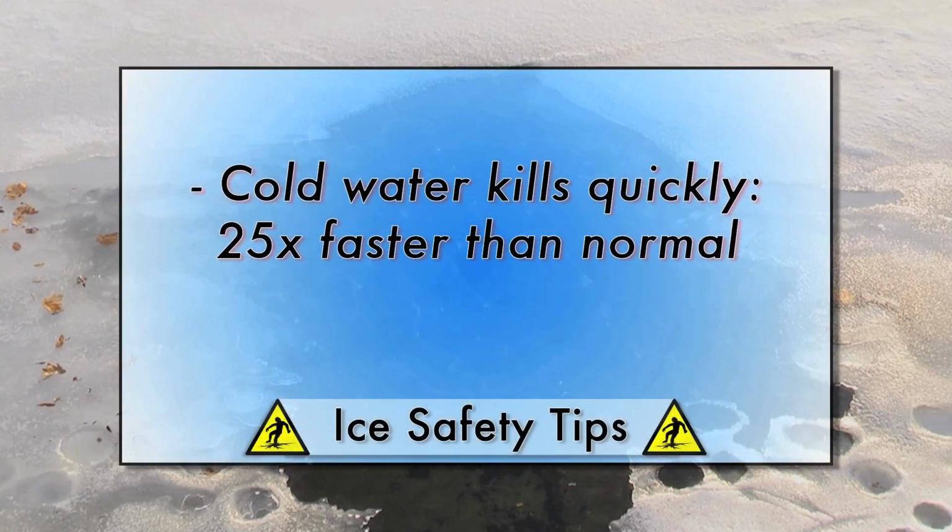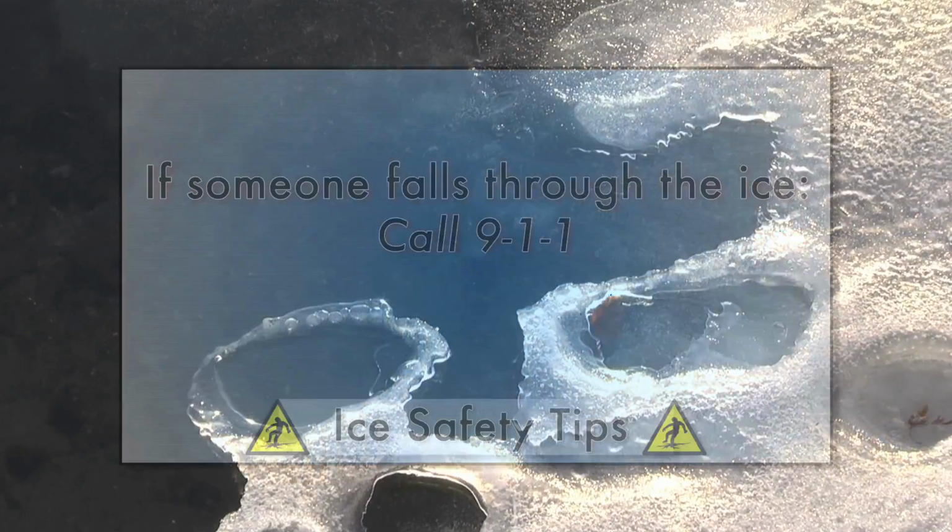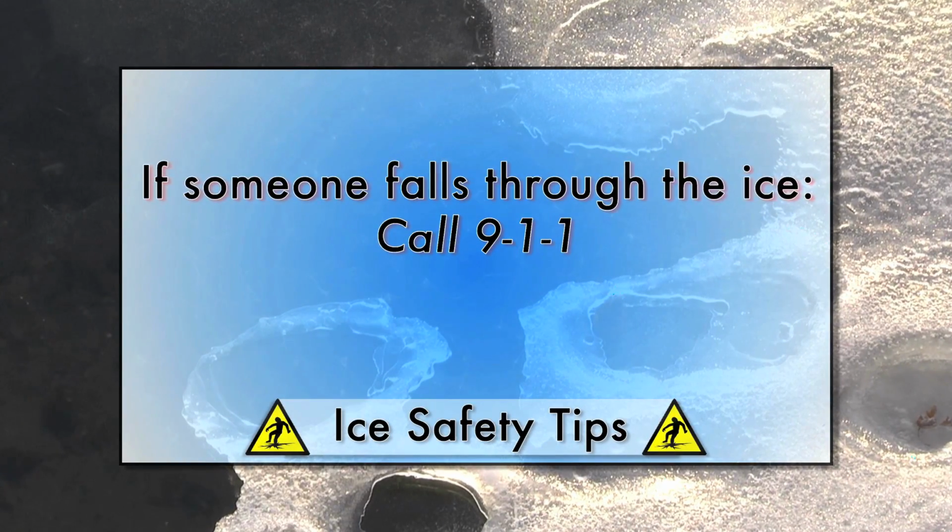Keep in mind that cold water kills quickly, 25 times faster than normal water. So within 5 minutes of breaking that ice, you're going to start getting exhausted, your muscles are going to start locking up, your breathing's going to get exaggerated, so it doesn't take long to become hypothermic and drown in cold water. First thing to do, everyone has cell phones now, is call 911.